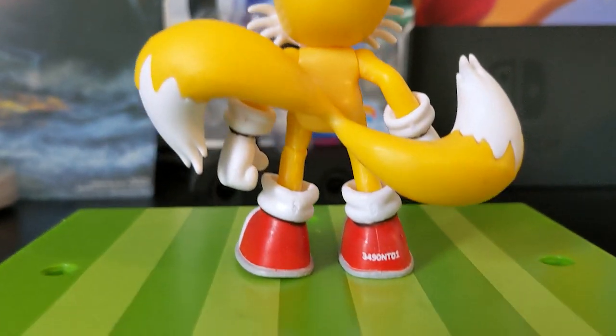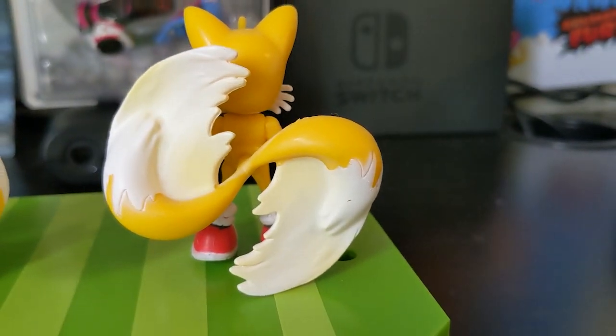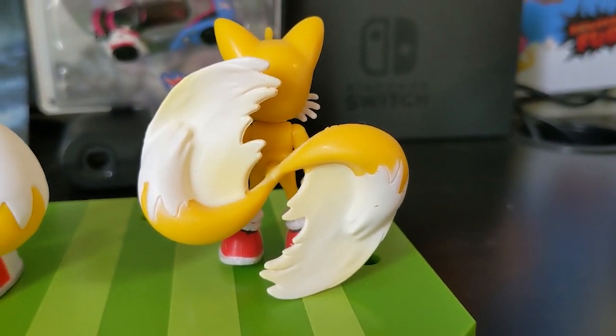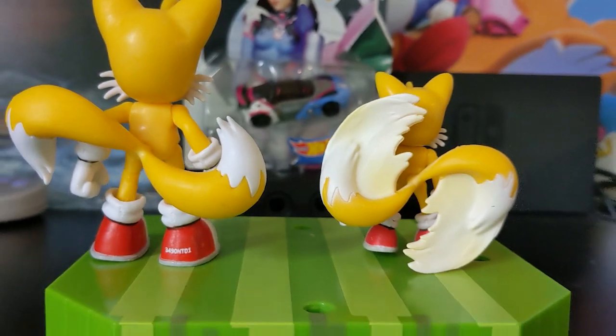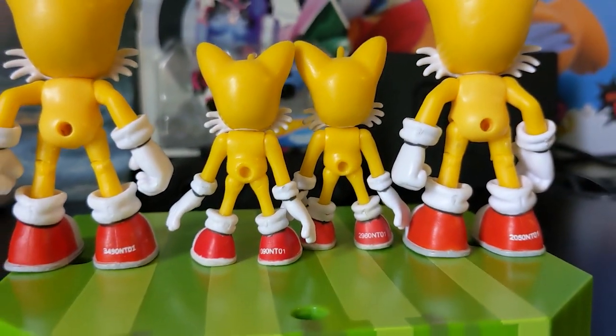The main takeaway for this figure is obviously those new tails. It's kind of like the 2.5 inch Wave 3 tails, except it doesn't have that swooshing effect, but it still looks really good and the figure balances nicely still. And it's good to see that Jakks Specific is keeping up with consistency.